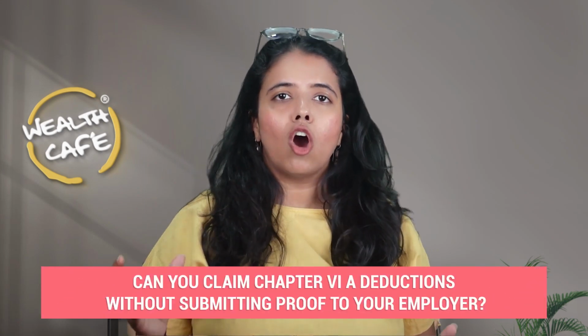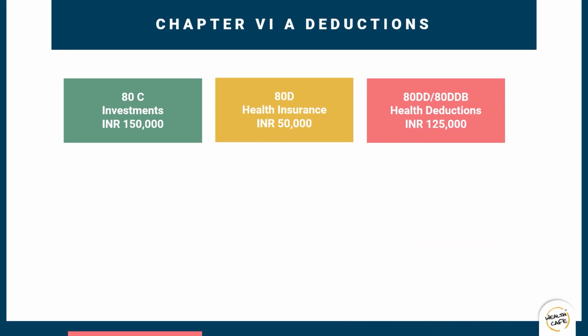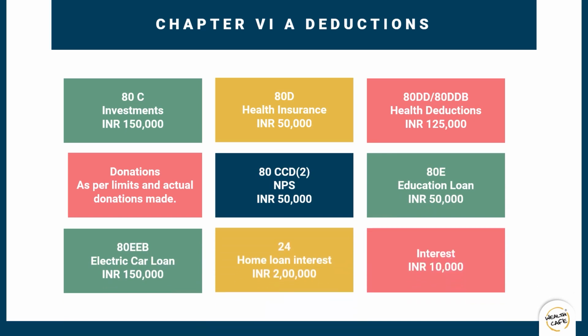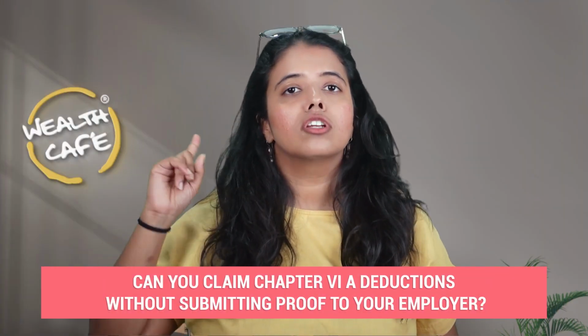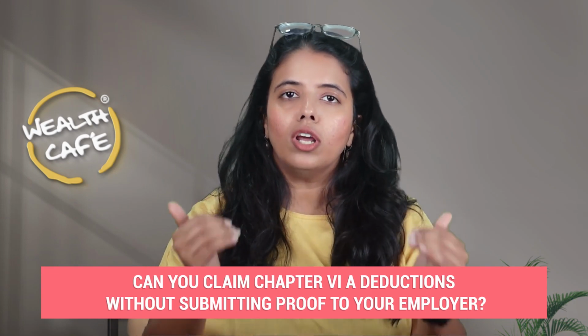Yes, you can. Then comes the next set of deductions, which are commonly called Chapter 6A deductions, which are basically 80C deductions of 1.5 lakh rupees, 80D deductions of health insurance, certain donation deductions, home loan deductions, and some more which are mentioned in Chapter 6A. They are all here in the slide in front of you. Yes, you can claim all these deductions if you made the investments or expenses in the relevant products before 31st of March. So if you've made that, you can claim the deduction when you're filing your income tax return, even if the investment proofs were not submitted to your employer.